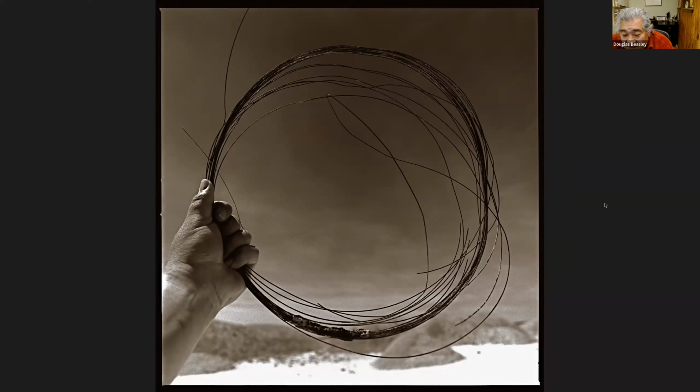I did a series of self-portraits. They're self-portraits because it is my hand holding these objects. But I think for me, the self-portrait comes more in the metaphor of what I'm doing or what I'm holding. This I call self-portrait as enso, again that Japanese, normally painted circle that means everything and nothing.